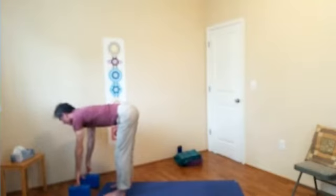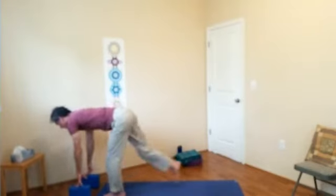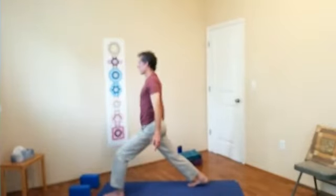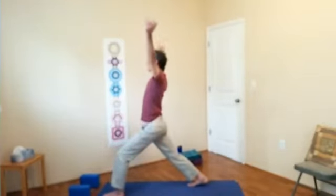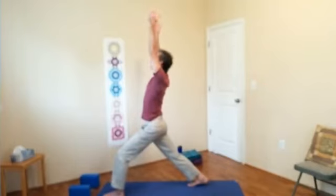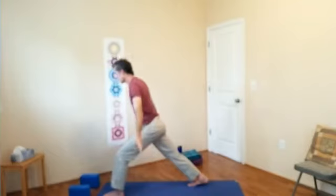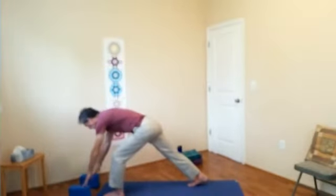Exhale, left foot back. Plant your left toes. Inhale, rise up, crescent lunge. Try noticing any additional freedom your body has right now. And then exhale, arms wide, bow over your right thigh slowly. Touch both blocks and straighten both legs, Parsvottanasana.